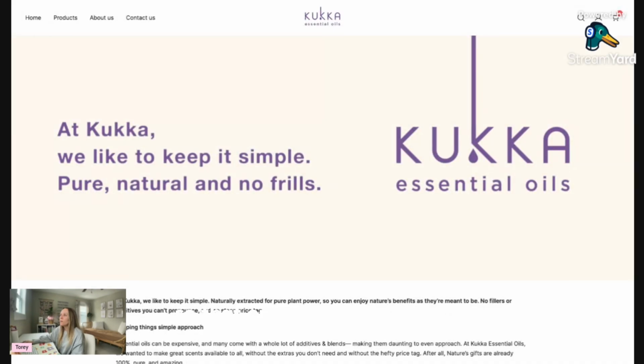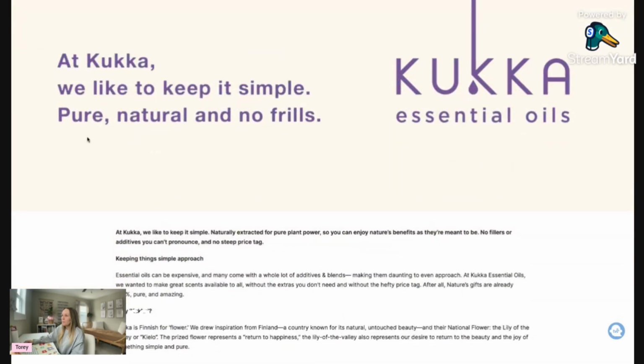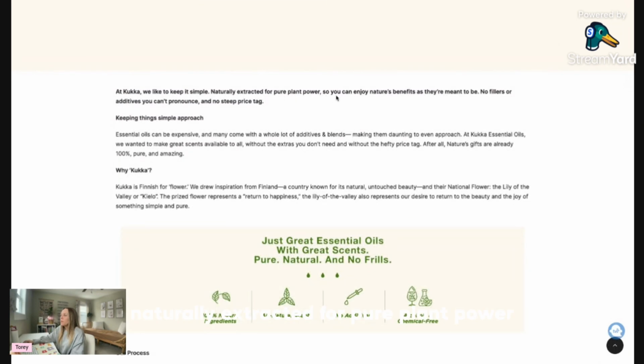So that opened into a new tab. Let's see if I can switch over. Okay. This is their about us page. So at Kukka, we like to keep it simple, pure, natural, and no frills. Naturally extracted for pure plant power so you can enjoy nature's benefits. No fillers or additives you can't pronounce. So there's no fillers, or there's no fillers that we can't pronounce. That's kind of where my mind goes. And no steep price tag, always like an affordable essential oil.